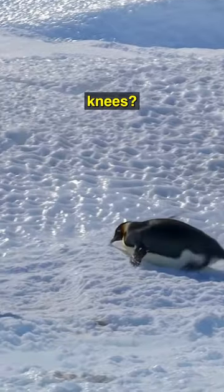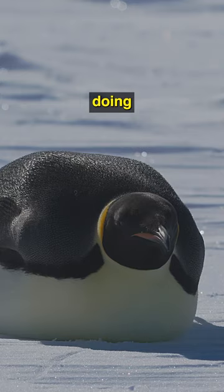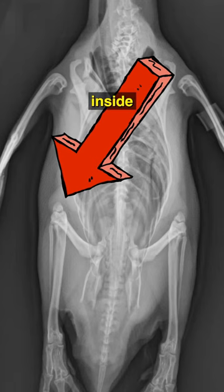Do penguins have knees? I mean, it clearly doesn't look like penguins have knees. You think about a penguin wandering around doing its penguin thing. It's cute, it's waddling, but you don't see any knees. But if you look very closely, yes, they do have knees. They are hidden inside of their bodies.